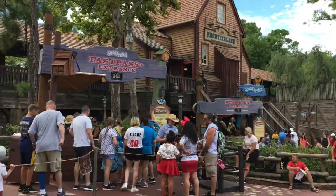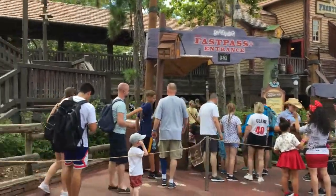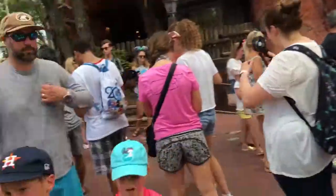Here we are at Splash Mountain in the Fast Pass line, and the line is horrendously long. You won't see me now, well I'm in the queue, and you won't see me now till after. I don't want to risk my phone getting wet and stuff. So I'll be off the ride. So I'm off the ride, got pretty wet, I sat at the front, and I'll put my picture on there now.